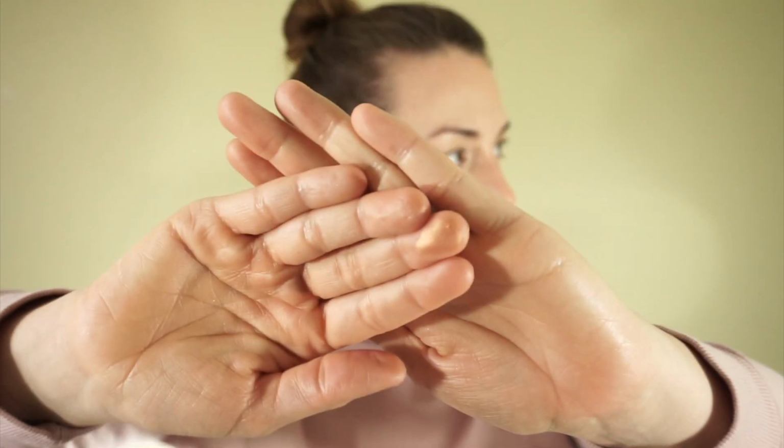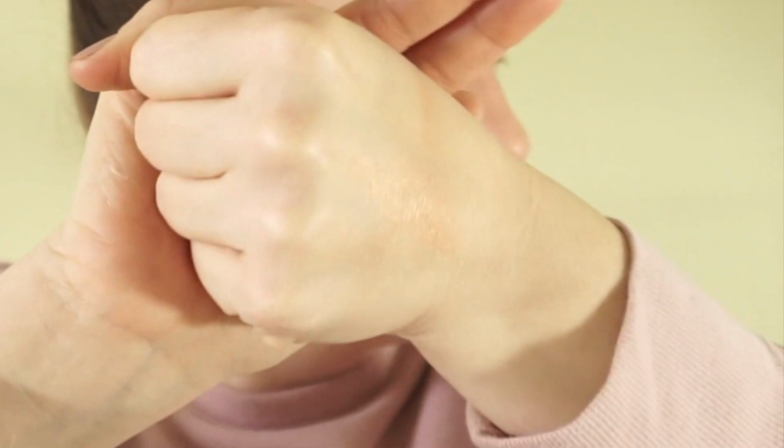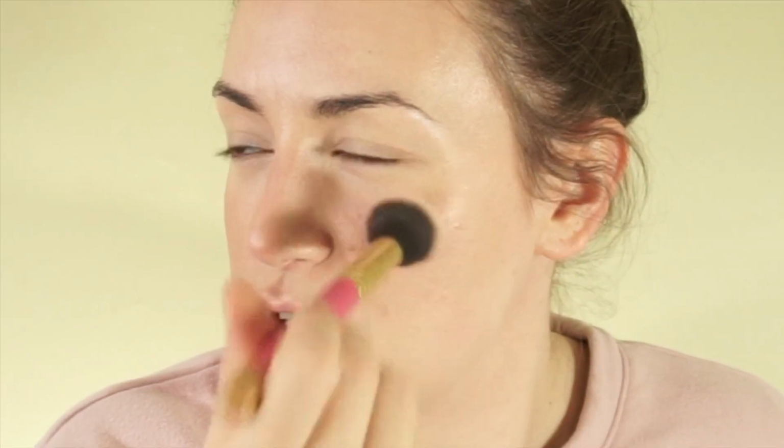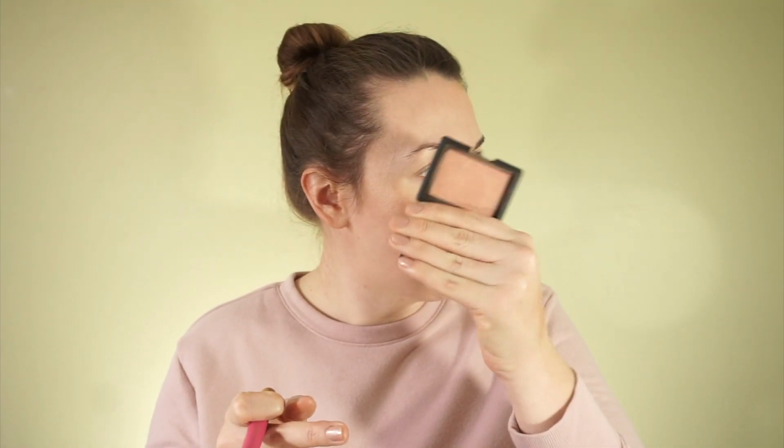So you can kind of see here. And then it just kind of gives a nice, I don't know, good, an orangey glow to the skin, I guess, but it's got that pink in it. It reminds me a lot of a cream version of, what's the name of that Nars blush? I have it. Luster. Like if it's a cream version of this blush.